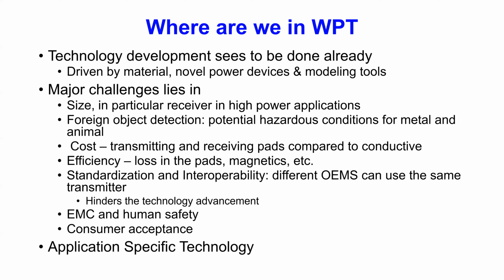standardization and interoperability, because you want different OEMs to make cars that can use the same transmitting pad. If we make it standard for all the transmitting pads, it's going to hinder the technology advancement, because you cannot design new stuff that is only applicable to one application, not another. And then you have to deal with EMC and human safety issues. Finally, there is consumer acceptance. Whether they're going to accept it, whether it's appearance, efficiency, cost, size, convenience, and so on.